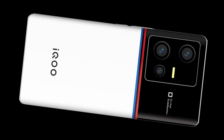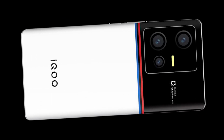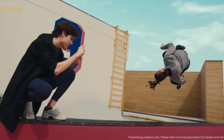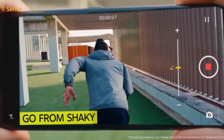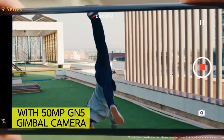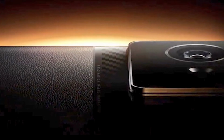This time the iQOO 10 Pro will be 216 grams in terms of weight and 9.5 mm in terms of thickness. If we talk about the camera modules, the main sensor here will be 50MP with gimbal OIS stabilization. We also have the 50MP ultra-wide sensor, and the third one is 14.6MP telephoto camera with the 3x optical zoom. Now here the part of the camera module is the glass type of design, and the remaining part of the back panel has a leather finish.